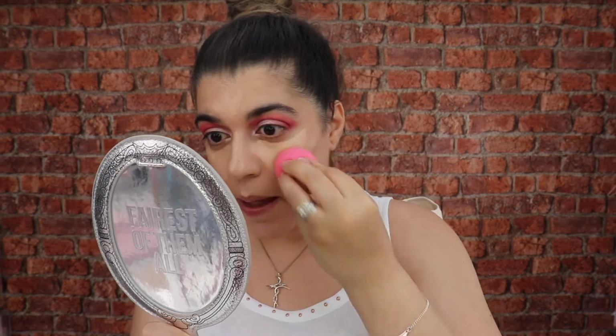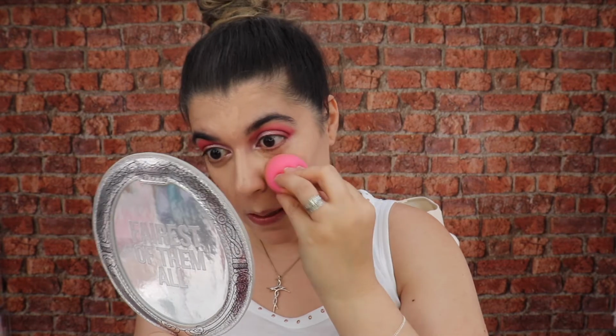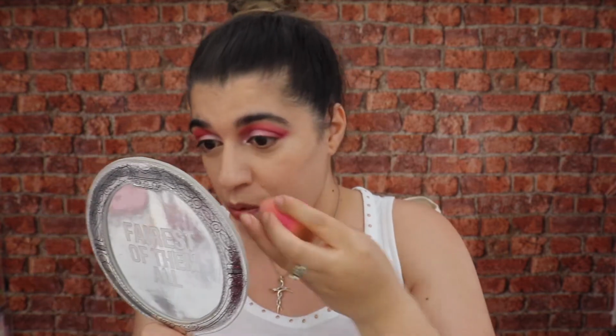Take my super sponge and then just blend all that out. Absolutely love this sponge. This concealer dries out really quick as well, so you need to be fast, but it's really doing what it's supposed to be doing. I have to go in again and squeeze that. It's got silicone in this, so it's really squidgy, and that just basically means that the majority of the product stays on the outside of the sponge and doesn't suck in like a normal beauty blender.